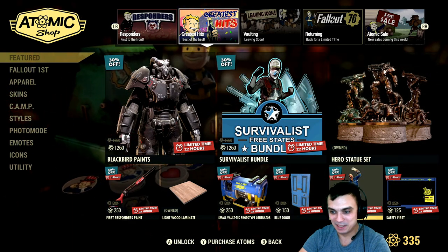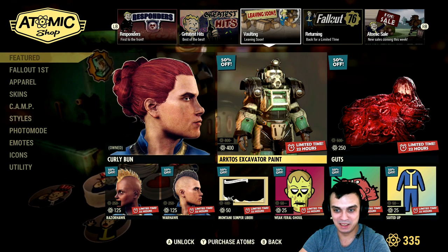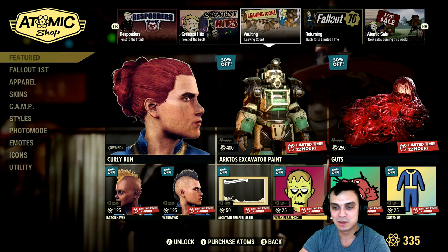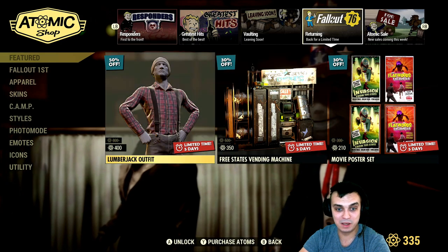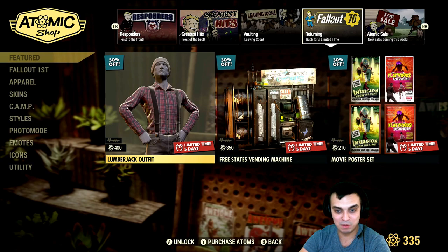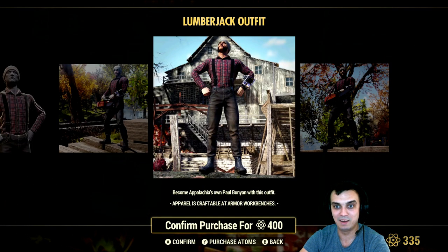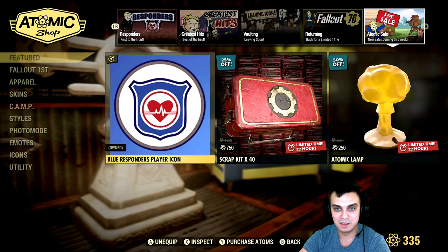Alright, so there we go. We got all of these sections and this section is leaving as well. All these items, I already covered all of this in the Tuesday video. Now in this section we still have the lumberjack. 5 days. Ooh, I think I'm gonna be able to. Yeah, I'm definitely gonna be able. I wanna get this just for the hat. I really like the hat. So that's my next aim. Let's see what we got.